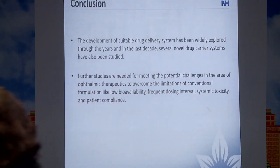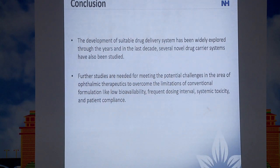Hence, to conclude, the development of suitable drug delivery systems has been widely explored through the years and in the last decade, and several novel drug carrier systems have also been studied. Further studies are needed for meeting the potential challenges in the area of ophthalmic therapeutics to overcome the limitations of conventional formulations like low bioavailability, frequent dosing intervals, systemic toxicity, and patient compliance.